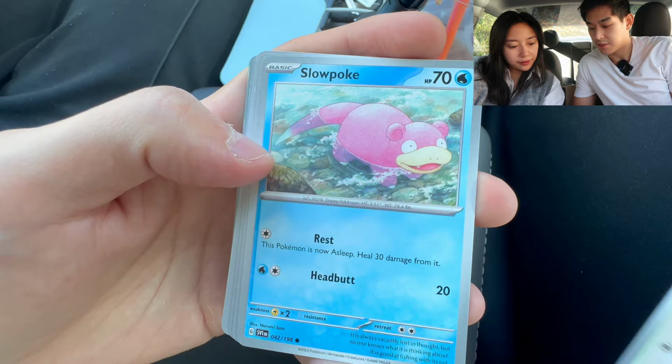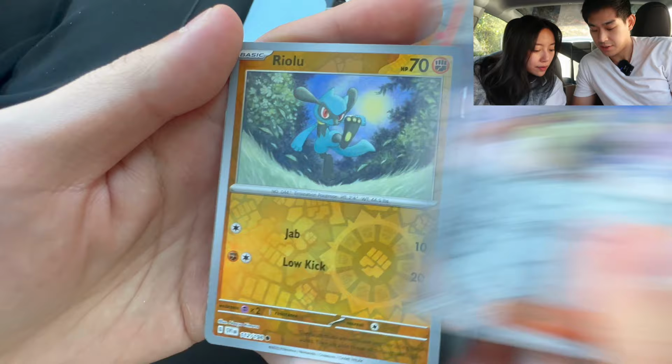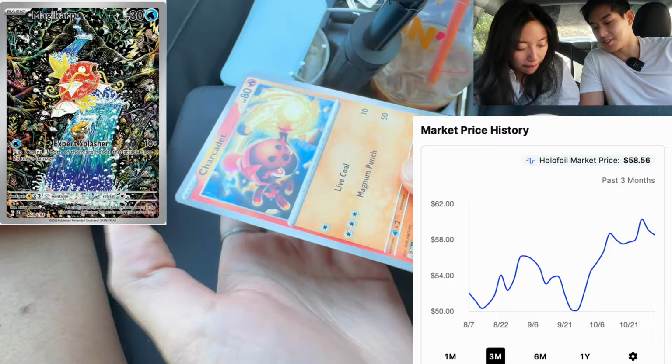Lechonk, Slowpoke, Wattrel, Zangoose, Dachsbun, Torkoal, Scovillain, Penny, and reverse Riolu and Armarouge. We opened Paldea Evolves and we've already pulled that one, so that's really cool, but it'd be really nice to get that card, it's really rare. That card is $3. It would be very fitting if we pull that Magikarp right now because we're opening it from a Gyarados EX box, so that'd be really cool. So let's pray for that Magikarp.